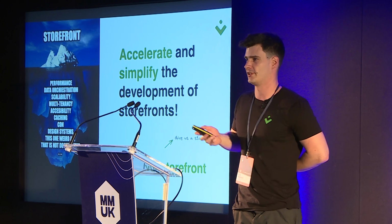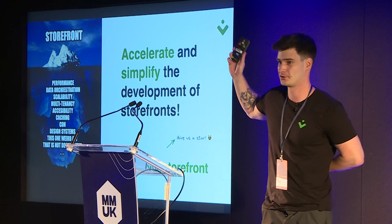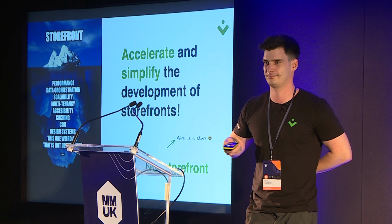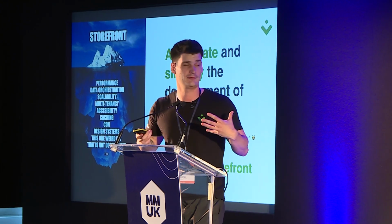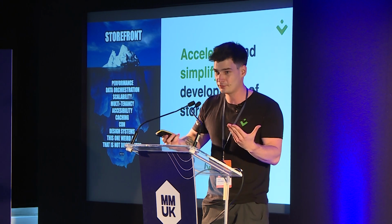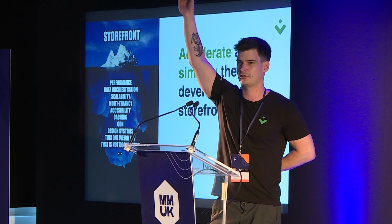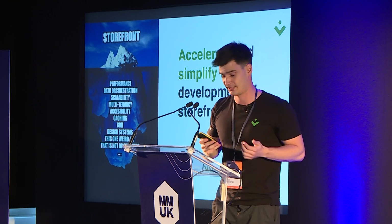And what Vue Storefront does, anyone knows Vue Storefront? Good, good. So for those who don't know, Vue Storefront was basically the first ever progressive web application for Magento. We did it in 2017, and since then we came a very, very long way. Right now we are not only for Magento, and we are not only for Vue as well. But our goal was always quite simple. We wanted to accelerate and simplify development of storefronts because we know that it is painful, because we know it is time-consuming. And we also feel like, you have all of those WYSIWYG builders, then you have just writing code. It would be nice to have something in the middle. So we're trying to be that thing in the middle.